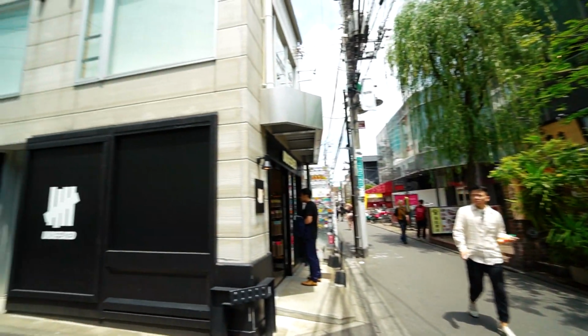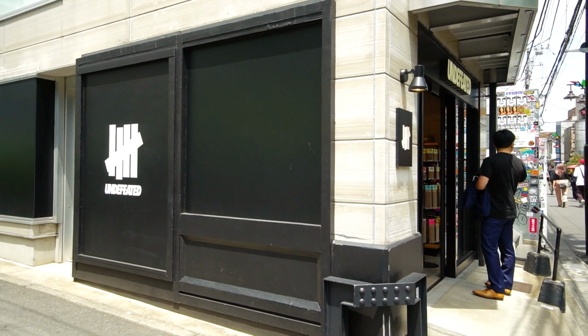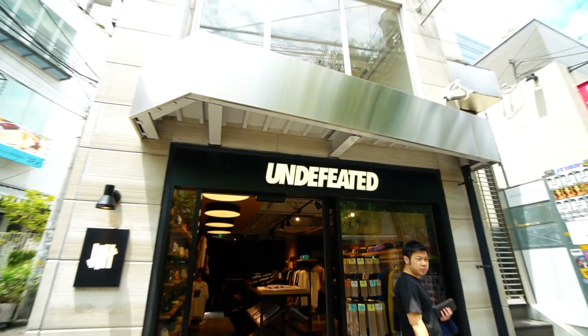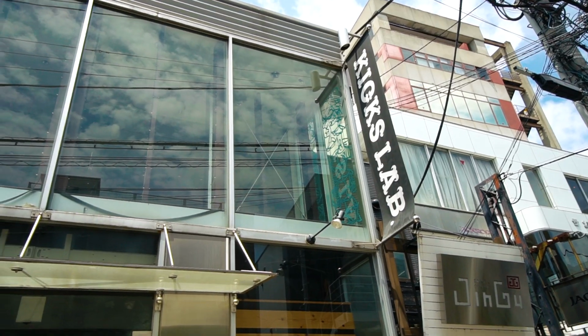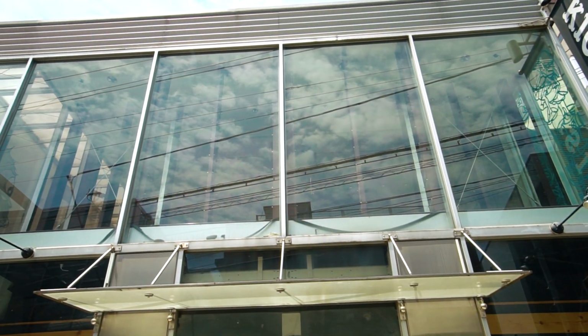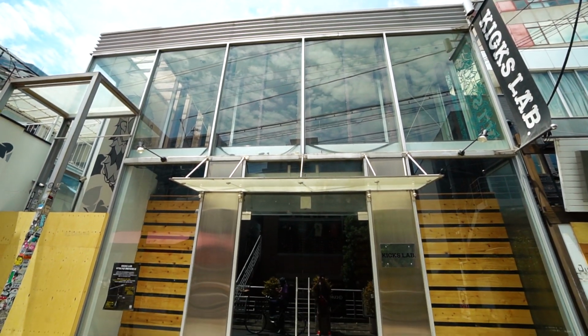Now, Undefeated does not let you film, unfortunately, but it's definitely worth checking out because they carry a lot of heat, and they have other locations besides this one, but this is the most popular one in the heart of Harajuku. Besides that, they have Kixlab. Now, Kixlab was like the premier resale store for shoes in Japan.